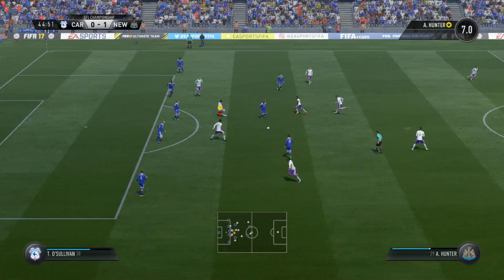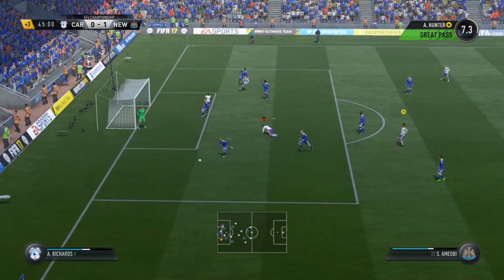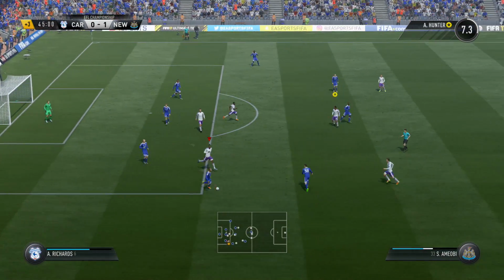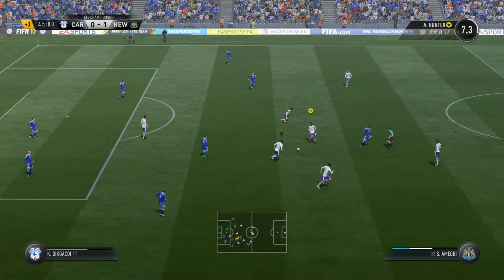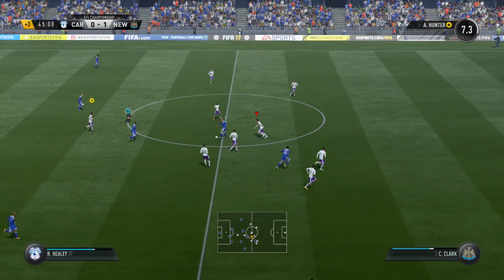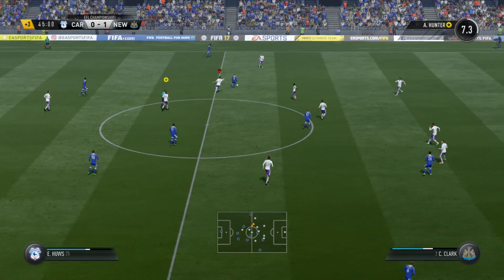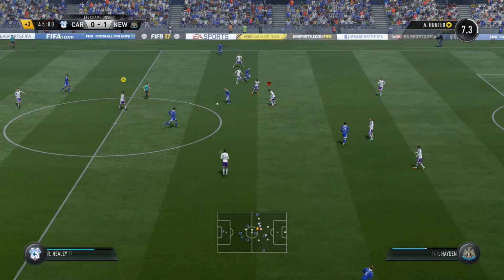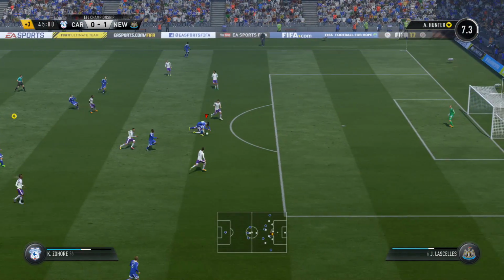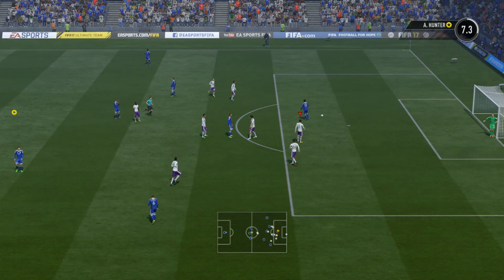Trying to find a way through here, probing away. And it could be for Newcastle now. A minimum of 3 minutes of added time. Kagiso Dikachwe. There's good progress with this attack. It's a free kick here in a scoring position, there's no doubt about that.